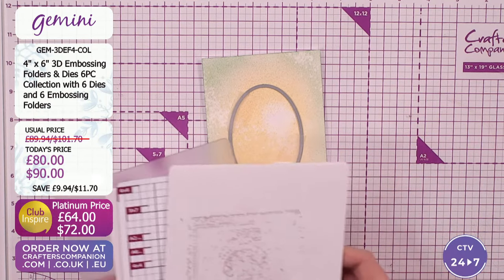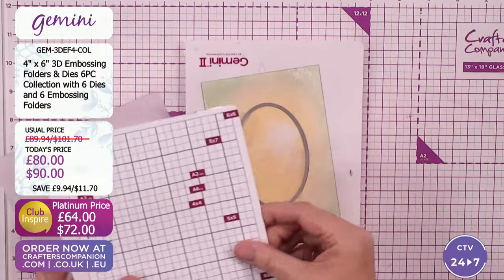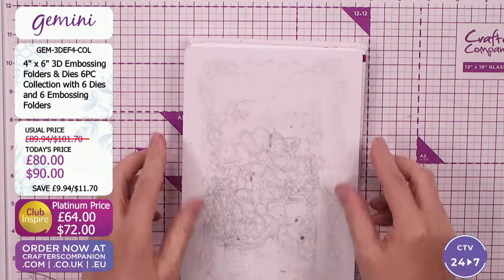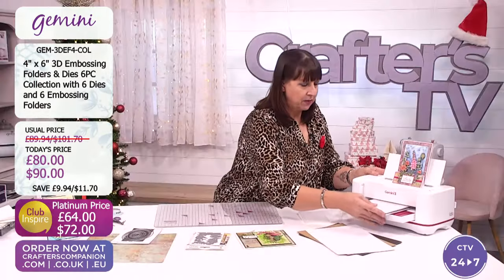So normal set of plates there for the Gemini. Pop that one in. Pop my shims in the middle. Top plate on. And we'll pass that through. And that's going to take out an aperture out of the centre.